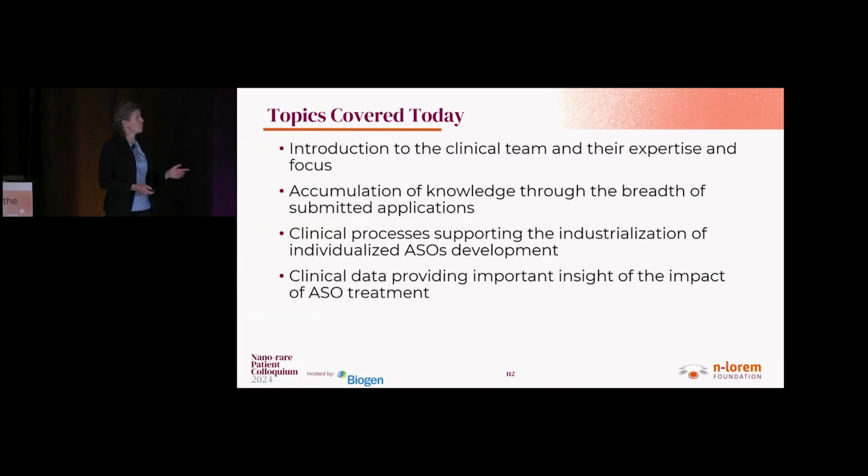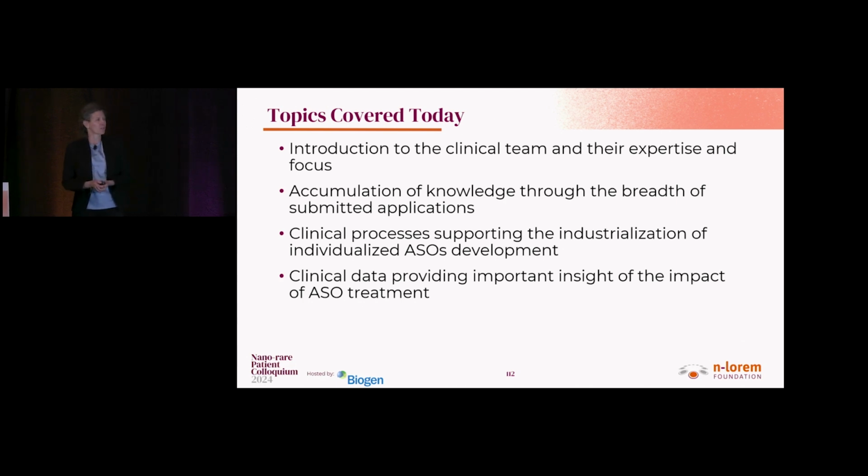I will focus on 4 main topics today, so I'll be jumping around, so bear with me. First, I would like to introduce you to the clinical team, everybody that is helping me do what we do. I want to share a little bit more knowledge on the breadth of what we've been learning from the application, so follow up on what Stan was showing yesterday. Then I want to show you how we've industrialized the clinical aspect and all the clinical processes to try to meet the needs of tomorrow. And then we'll go over some clinical data to give you some more understanding of the impact that we're having.